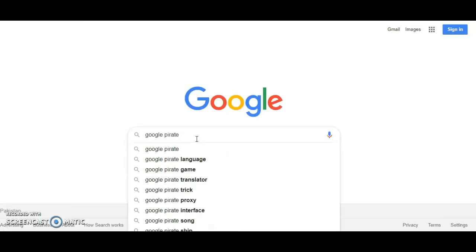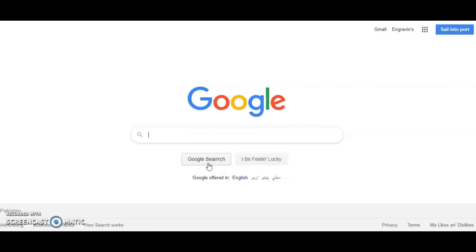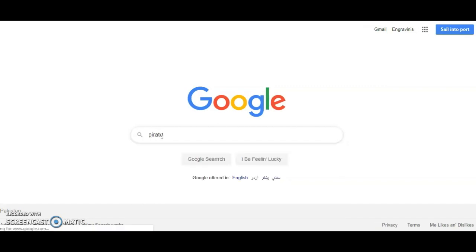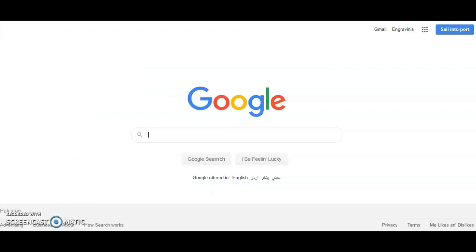Okay, if you go ahead and write Google Pirate into the search bar and click feeling lucky, look at that, it brings up Google search for us. Okay, it brings up the pirates version of Google for us. If we write pirate into the search bar, it will give us engravings, likes and dislikes, sail into port. Okay, that was the Google Pirates version. Let's check out the next one.